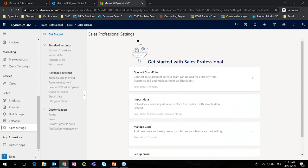But with Dynamics 365 for Sales Pro, they tell you how to connect your SharePoint, which is document management, so you can have all your files related to one customer under one roof. Then it helps you import your data. Let's say you have pretty much all of your customers' info in an Excel sheet somewhere. Well, it tells you how to import that data and it gets it structured within Dynamics 365. Then it teaches you how to manage your users. So within a company, let's say you have 5 people using this product. This is where you assign their security roles, so they can start selling. This is where you define which part of the software they're going to get access to.